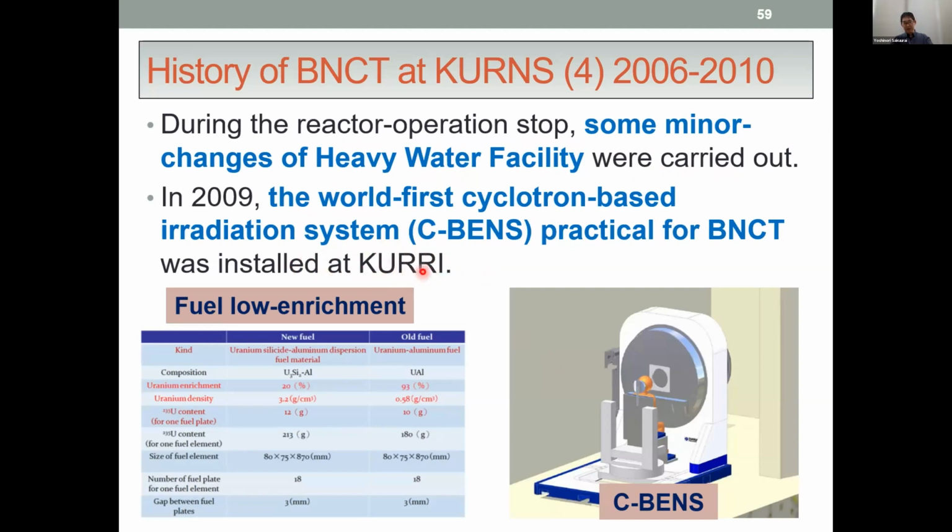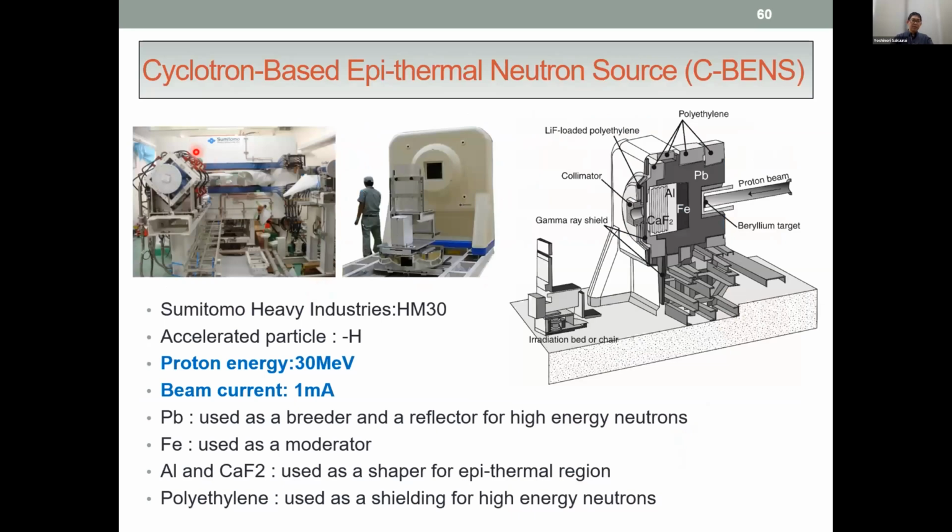So this name is our old name of our institute. This is the CBASE machine, and this slide shows our CBASE. In this system, we use an accelerator. Proton is accelerated to up to 30 mega electron volt, and the moderator part is very complicated.